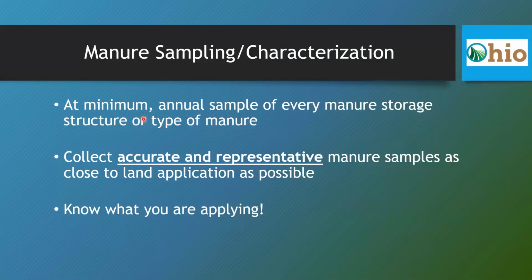Okay, manure sampling. I'm running out of time, so I'm going to have to skip ahead a little bit. All I'm saying here is make sure you have accurate and representative samples. If you land apply manure from a pond that you generally are mixing, make sure that your sample is going to be representative of mixed manure. If it's a pond that you irrigate from and you don't mix it, and you're pulling from the top level of that pond, just get a sample from that top level, or multiple samples, I should say, but try to get whatever is representative of what you are land applying.